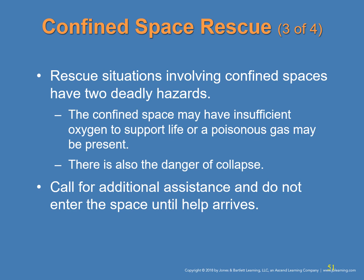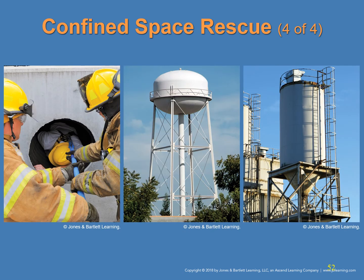Rescue situations involving confined spaces have two deadly hazards. Respiratory hazards. The confined space may have insufficient oxygen to support life, or a poisonous gas may be present. Rescuers must never enter a confined space without proper respiratory protection. Collapse hazards. In a mine, rescuers may need to shore up the confined space before they can safely enter. In a confined space situation, call for additional assistance and do not enter the space until help arrives. The figure below shows confined spaces that may have insufficient oxygen to support life without the use of self-contained breathing apparatus.